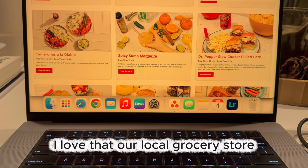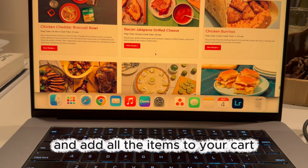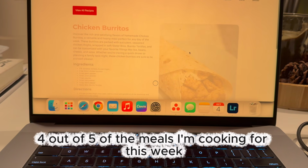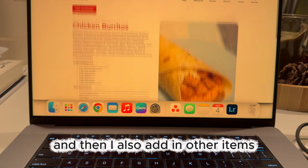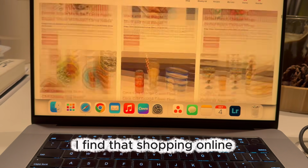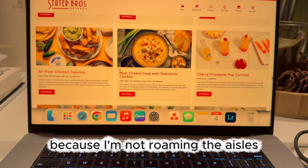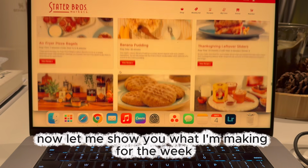I love that our local grocery store has this section on their website with a ton of recipes, so you can just click into it and add all the items to your cart. It makes it so easy to shop and meal plan. So I did that for, I believe, 4 out of 5 of the meals I'm cooking for this week. So I just scroll through, find things that I like, add items to the cart, and then I also add in other items that I need for our home for the week. I find that shopping online and just doing a pickup at the store works best for me, helps me save time, and also helps me save money because I'm not roaming the aisles and maybe grabbing something I don't necessarily need. Now let me show you what I'm making for the week.